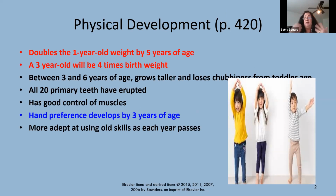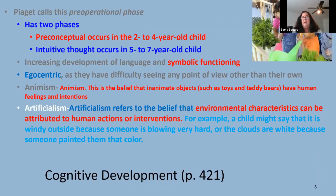My grandson, we didn't know what he'd be because he throws with his right hand, but he does things with his left. Well, he is a lefty. Now we know he does things with his left hand, and that's what he wants, but he still throws with the right hand. So these are things that we start to learn. We know that he becomes, and all of them, more adept as they keep going through because they have more coordination.